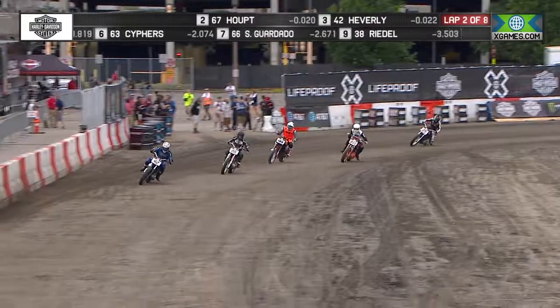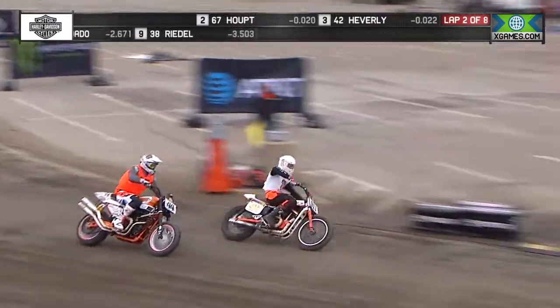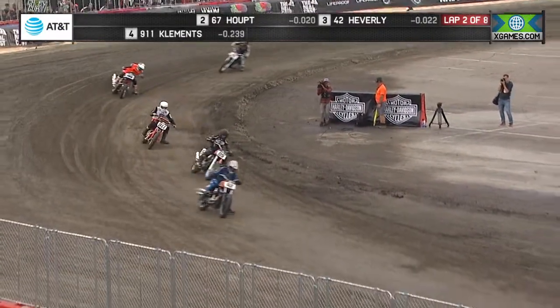The 5 is Dave Kilkenny. And the 42, of course, Rich Heverly. Here comes the 911 making a bit up the inside. Jason Clements up now to the 3rd spot. Rich Heverly with the lead right now.